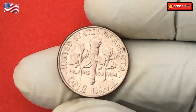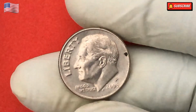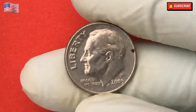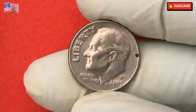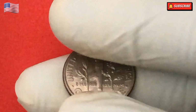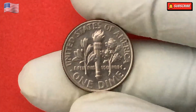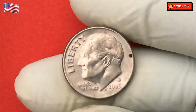But the 2003 dime isn't just about double die errors. Another rare minting mistake to look out for is the off-center strike. This happens when the coin is not properly aligned in the press, which can result in part of the design being shifted or even missing. Some off-center coins are highly collectible because they're essentially misprints. Each one is unique. Imagine owning a dime with part of the design completely missing or off-center. It's a cool error, and it can seriously increase the coin's value.